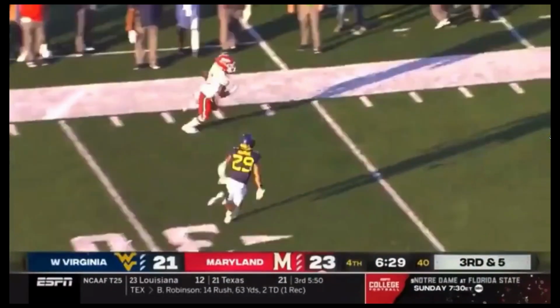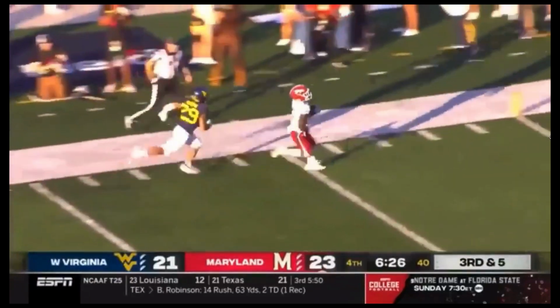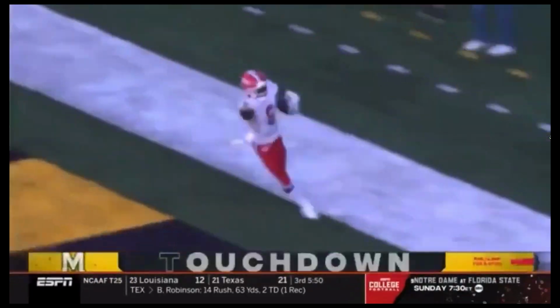Downfield, wide open, Rakim Jarrett. Touchdown, Maryland.